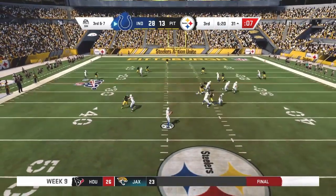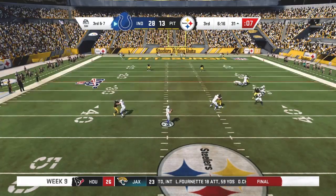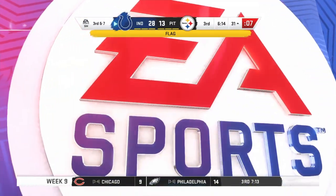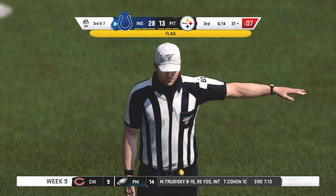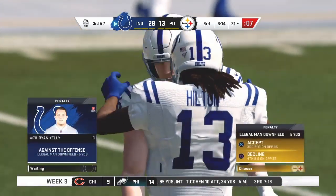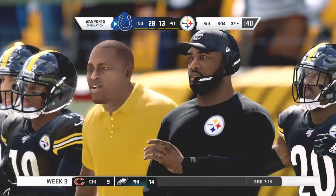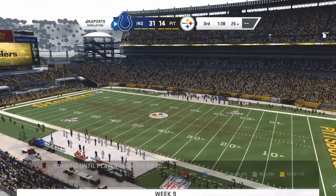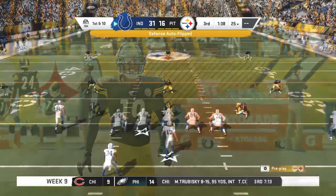On 3rd down, Rivers. He'll set up the screen to McCoy. An eligible receiver downfield. Offense. So they decline it as that will bring up 4th. Set.